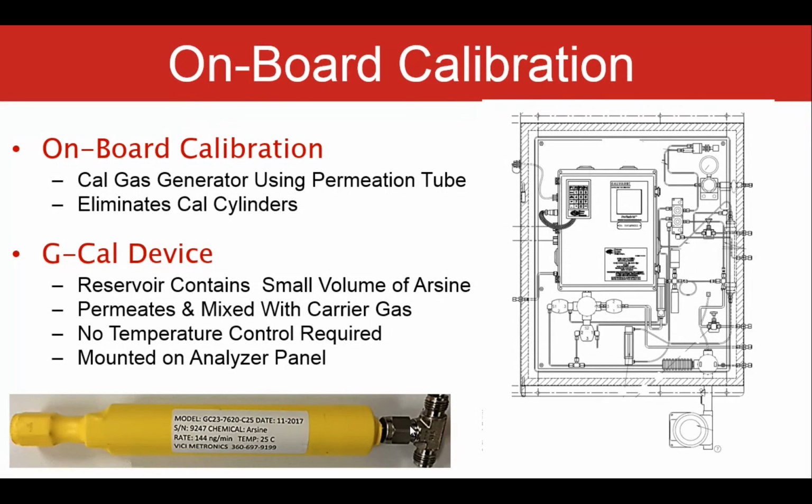So in this way, we can have one of these actually mounted on the panel. So on this drawing on the right, the perm tube is located right here. By using some valving, solenoid valve, screen switching devices, we can automatically switch in a known amount of the gas in order to do validations or calibrations.